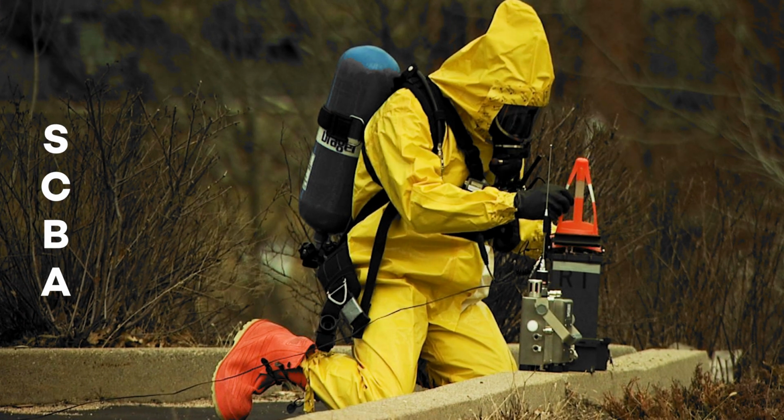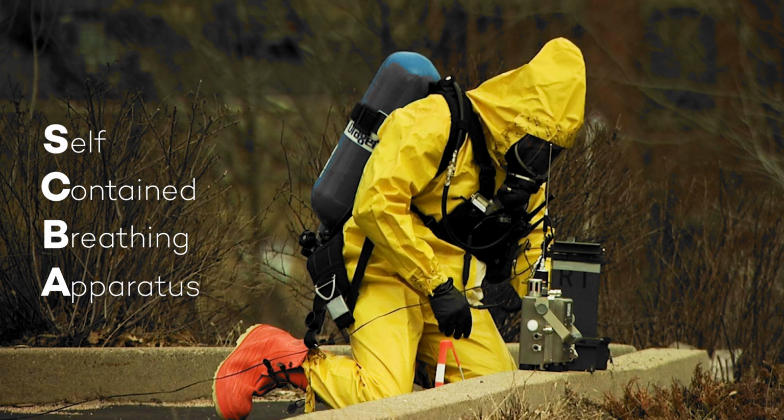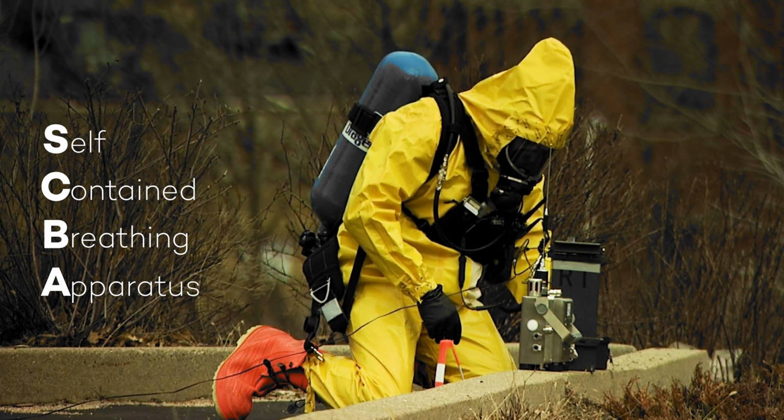An SCBA is a closed system that stands for self-contained breathing apparatus. This allows the user to continue to breathe recycled air while continuing work or operations.